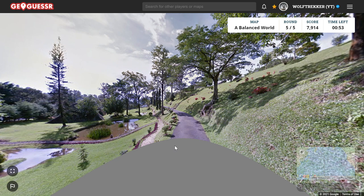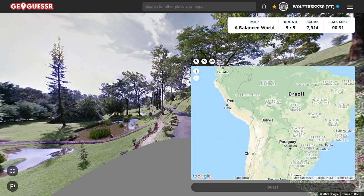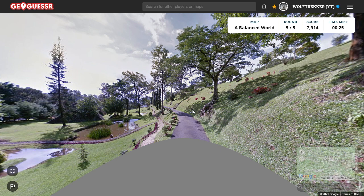Okay, does this feel like South America? My first thought was Brazil or Colombia. Is this Gen 2 or Gen 3? I think this is Gen 3 camera. But this is a balanced world, so I don't know. I'm getting South American vibes, like maybe this region of Brazil or out in Colombia. Feels like a special garden location.